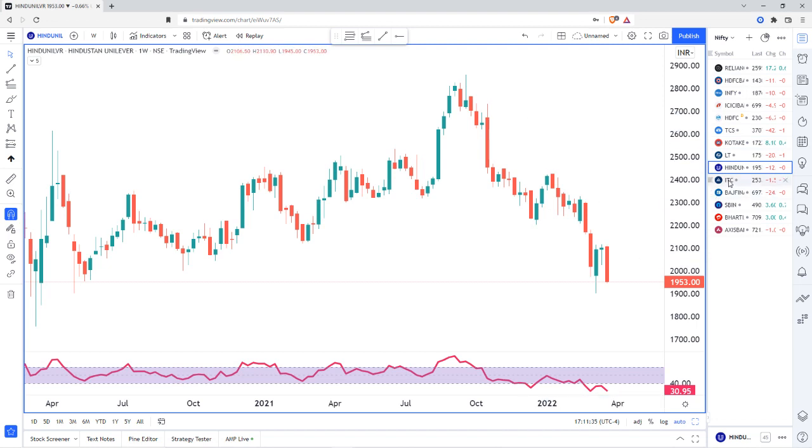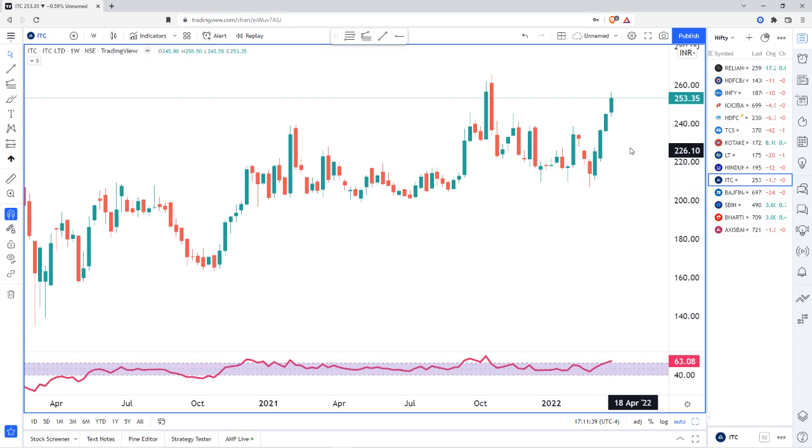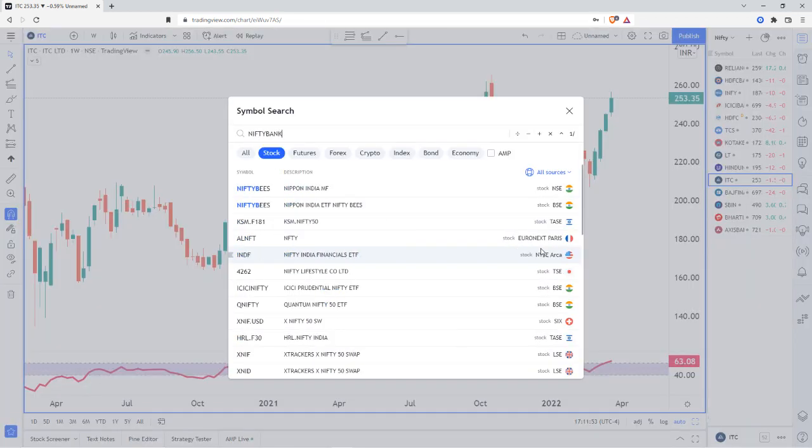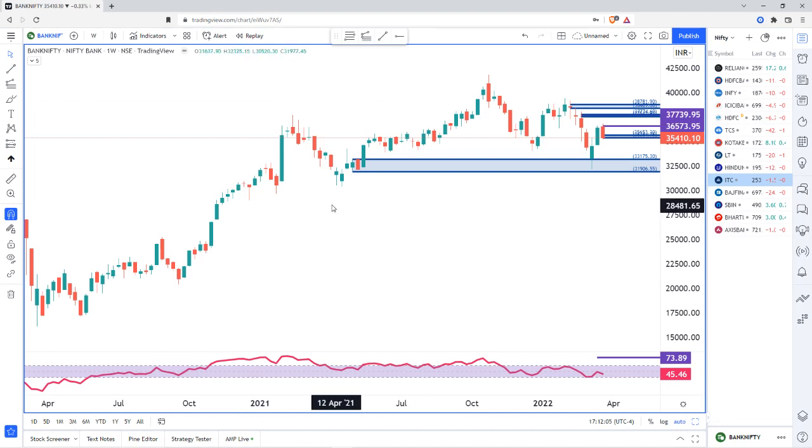I mean, yes, it's a big stock, but overall, I think that the supports are going to start falling. ITC, that's the other one that actually went a little higher. That's still bullish. That's holding off everything, but overall, I see us potentially moving to the downside on the Nifty, as I mentioned. So let's go to the Bank Nifty. And under index, what happened here? There we go.